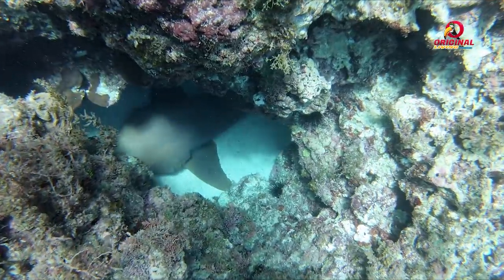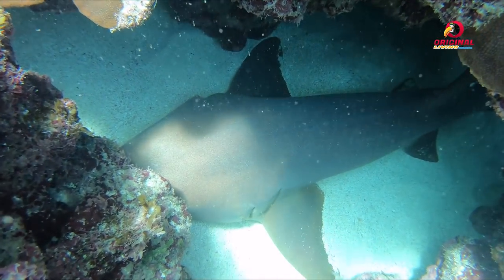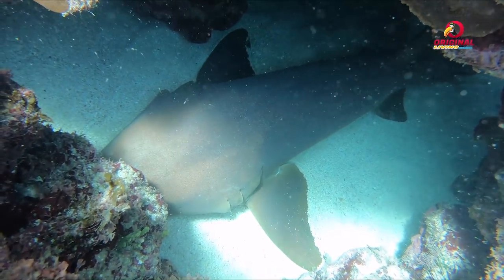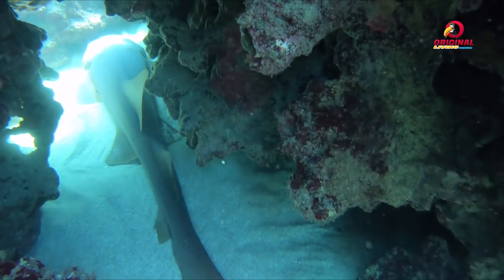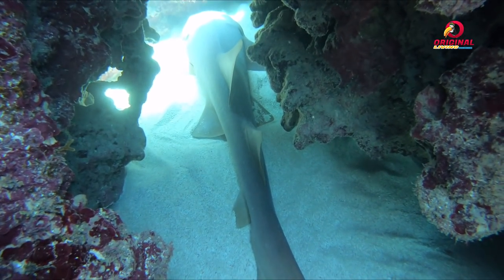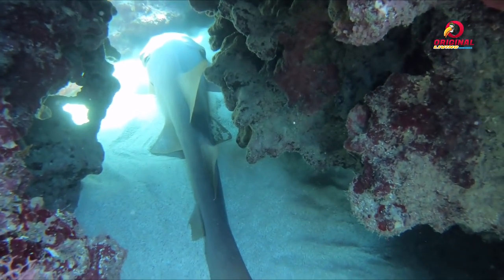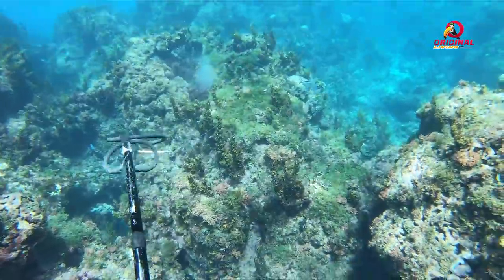Came up on this lovely size nurse shark. It is one of the biggest ones I have ever seen resting in the reef. Very beautiful shark. Head to tail, this shark was about 9 to 10 feet. This is a jack. Took that one.